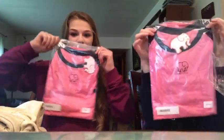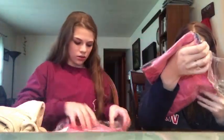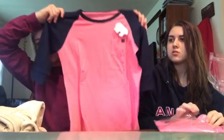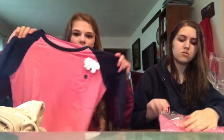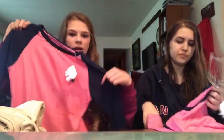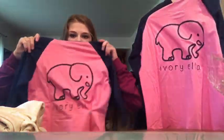Next item! So we both got these pink shirts. Blue baseball tees. What is a baseball tee? It's like that one pajama shirt I have that says Monday Blues. Oh, this is gonna be so soft. I think I might wear this to bed. It's pink and then has navy blue and then the back is an elephant, obviously.